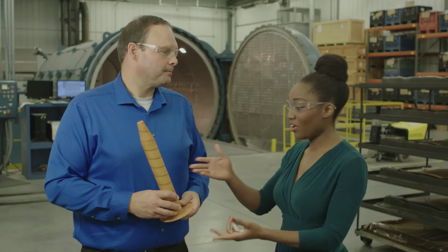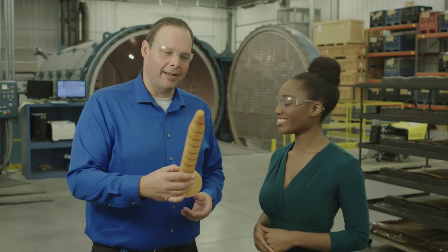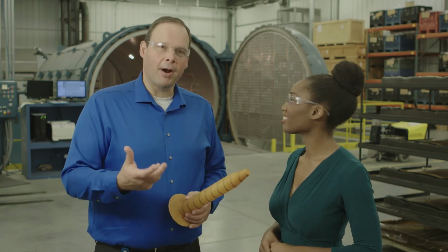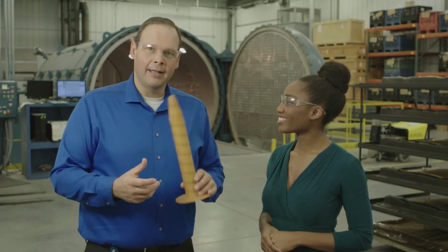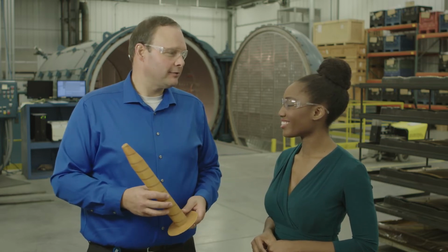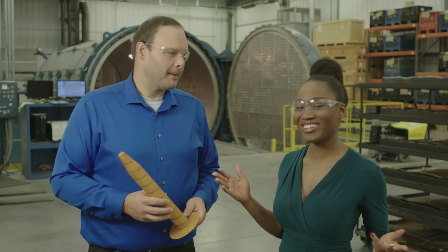Wow, that's really cool. And you're holding one of the parts. Yeah, this is actually an antenna off of a GPS satellite. So when you pull out your smartphone and you're trying to figure out where you're at, the signal from this antenna is actually coming down and giving you that point of reference. That is really cool. So now we know.